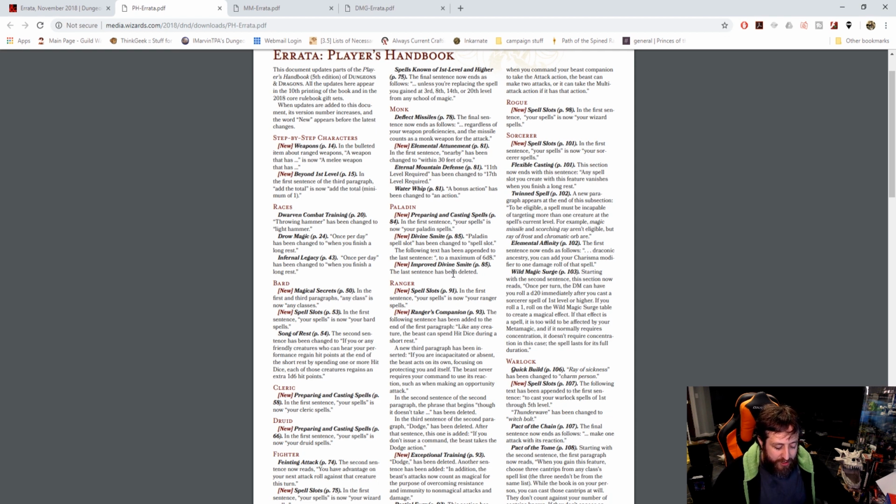Which is actually shocking that it's made it this far, because nearby means nothing to me. I don't know what nearby is. Is nearby 100 feet? Is nearby 5 feet? Here it's clarified. They removed nearby. It's now within 30 feet of you. So the ability to control the elements as an elemental monk is now out to 30 feet. Thanks for the clarification. Paladin, this is a big one.